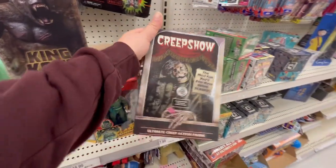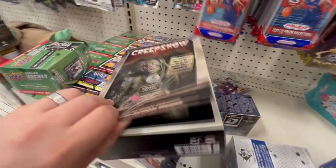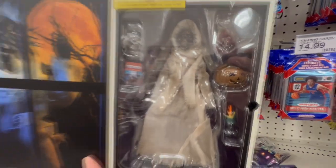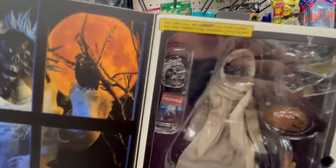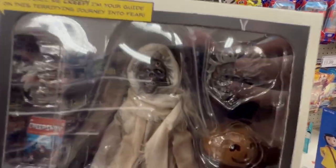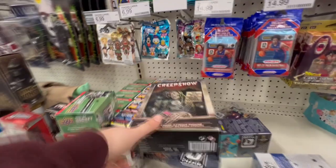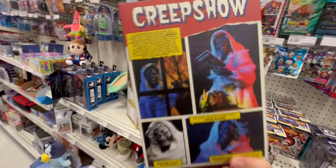Ultimate Creep action figure. I love Creepshow. I never, ever would expect to see this. Let's open it up. Oh my gosh, it's got the creep in his flowing cape and a pumpkin. What? That is so awesome. There's a candle. There's an actual Creepshow little magazine. There's another head of his that has one eye. And then this one right here where he has both eyes, and another one where his hair is floating around. That is so awesome. I cannot believe it. I never would have expected to see this here.